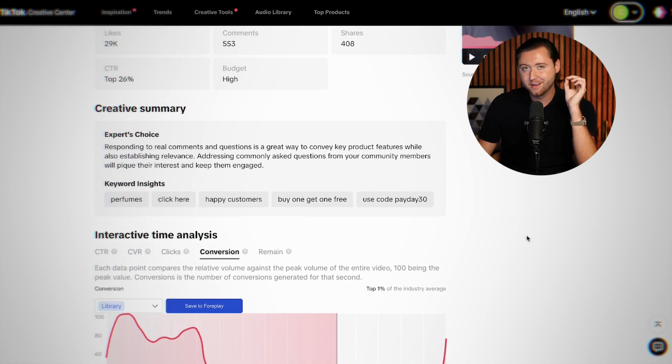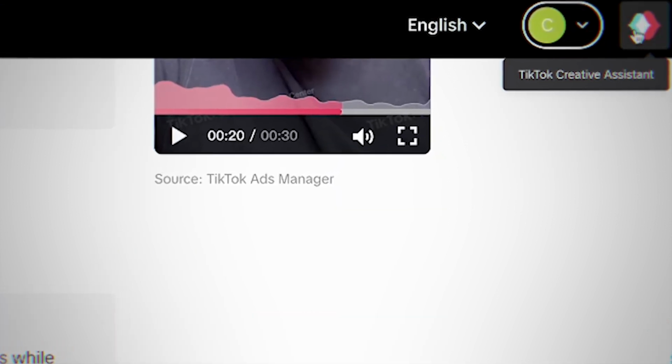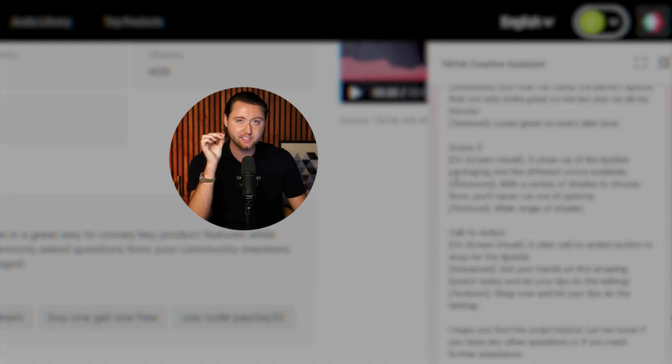So now what I want to do is show you this AI tool and how you can leverage this, because this is going to be an absolute game changer. So here in the top right, if you click on this AI tool, TikTok Creative Assistant, we can ask it questions that are going to absolutely blow your mind.